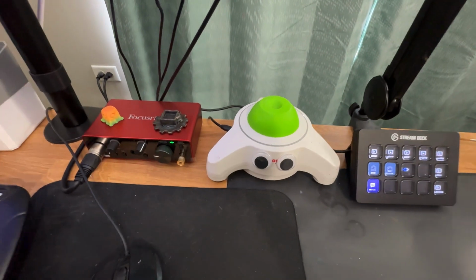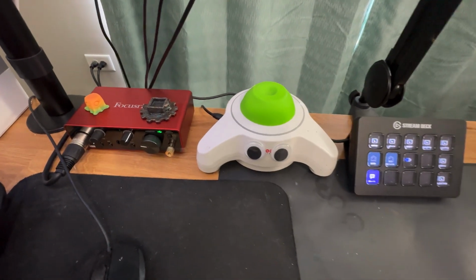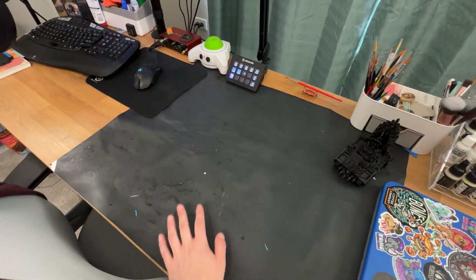I love having a Vortex mixer, and personally, I think it's worth the money. You can get ones much cheaper than this 4E scientific one I have, but Sir Mix-a-Lot here has been great. I was gifted the Stream Deck by the community, but ones like this normally cost like $150.